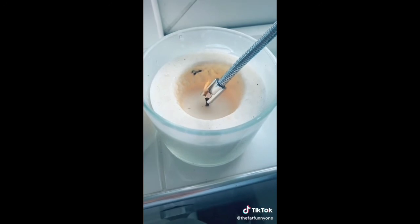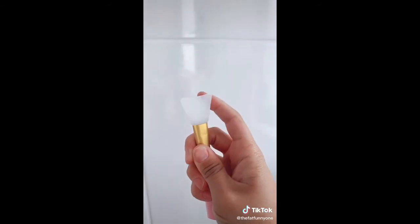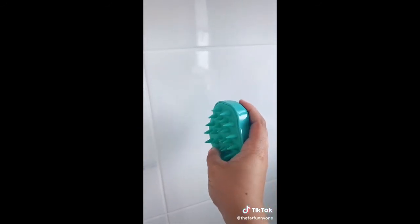I then got these bad boys, which are silicone face mask applicators. I tend to use a makeup brush and ruin it, but these are really soft and really nice. Then I got this, which is to massage your scalp when shampooing. I know, random, but you know, TikTok.